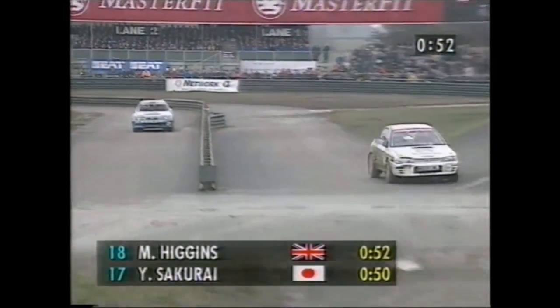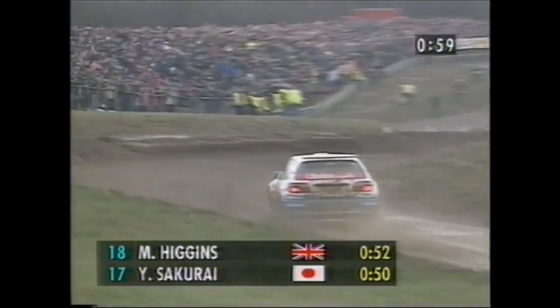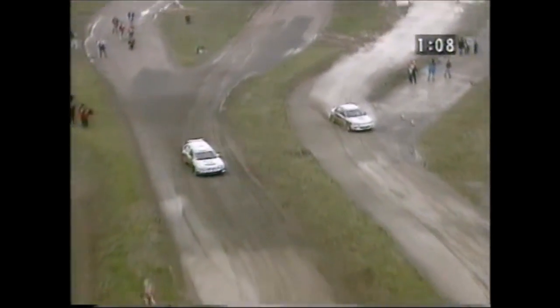So Sakurai and Higgins off the pace there on the splits, but we would expect to see the 2-litre cars slower than the 4-wheel drive cars. Yeah, but only 3 seconds. I mean, Higgins looks like he's going to beat the Japanese star here in this race. Oh, but he's taken his spoiler off on the yump. Steady, Mark, steady.